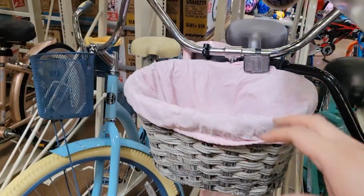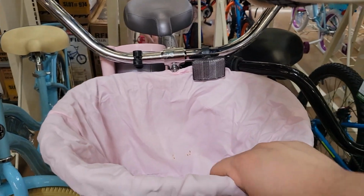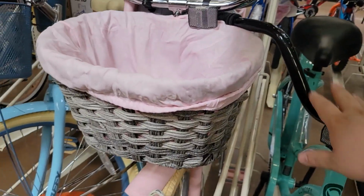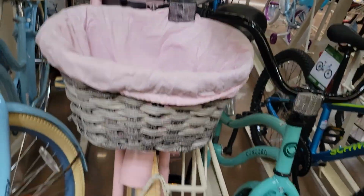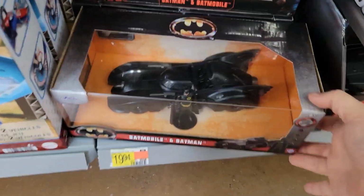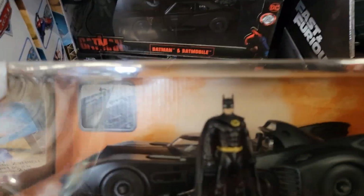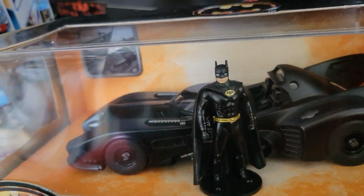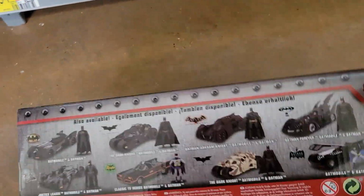Got a bike here and a basket too. So if you ever find an alien in your backyard and you're trying to run from the FBI, there you go. You can be like E.T. and Elliot. Ooh, speaking of Michael Keaton, the 1989 Batmobile. You could tell because there you go. And then they got the one from the newer one. Oh, they have them all.